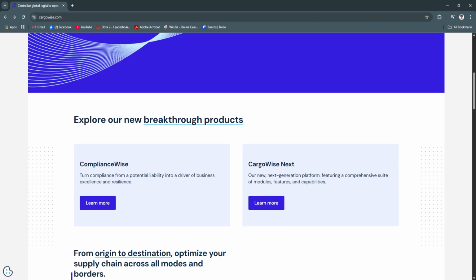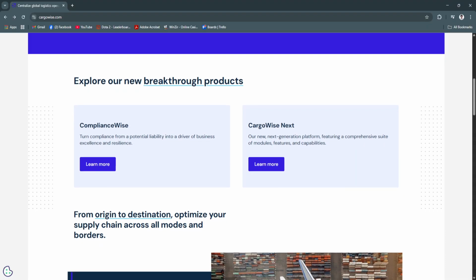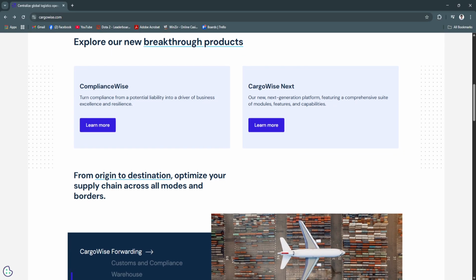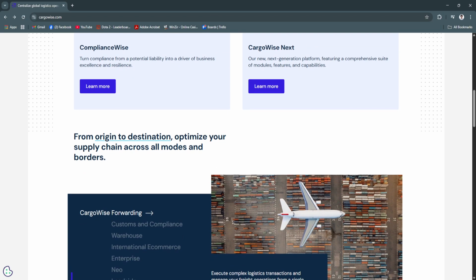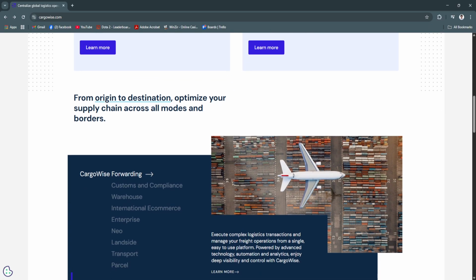CargoWise also supports air, ocean, and land transport modes, which makes it an ideal solution for businesses that handle shipments across multiple channels. By centralizing your freight processes in one system, CargoWise reduces errors, delays, and manual data entry, resulting in smoother and faster shipments.